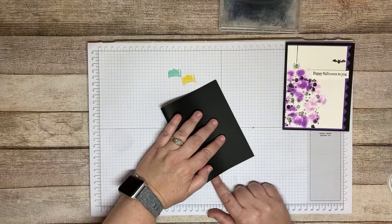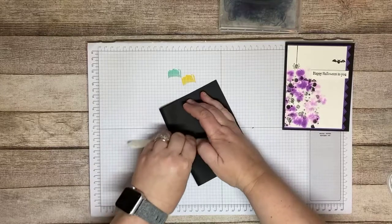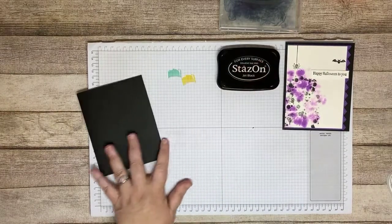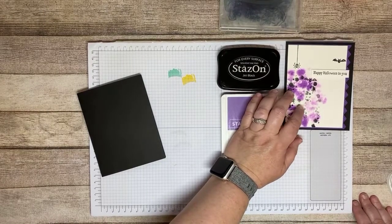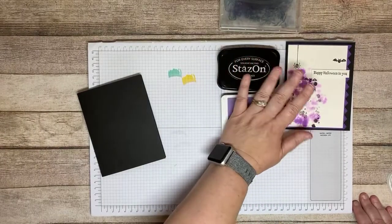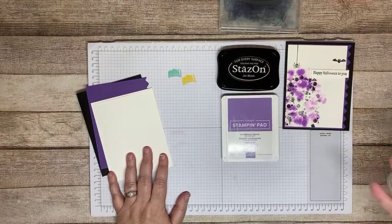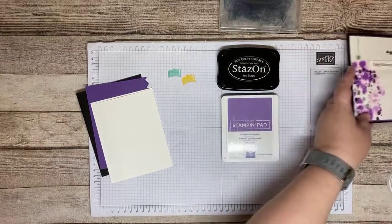Okay, so we're going to do basic black card base, and we're going to give it a good crease. All right, there we go. We're going to have some StazOn. We're going to use StazOn in this one. StazOn is used whenever you're using water, and we're going to use watercolor paper and some water. Yep, we're using water with this card. So I am going to use the StazOn so that it stays with the basic black, okay? And it'll make it sharper, if that makes sense.